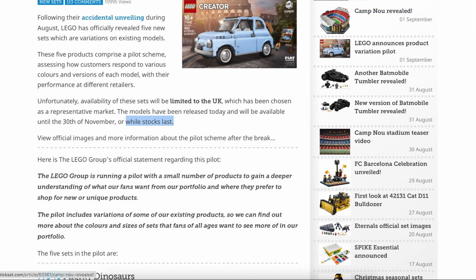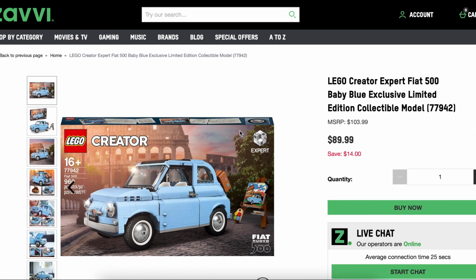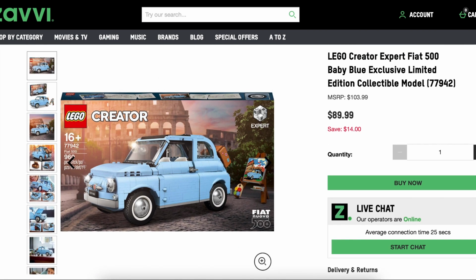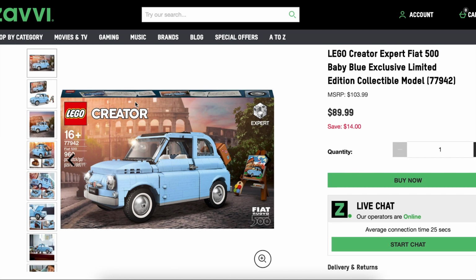Now, if you are in the US, Zavi does have this available. So if you're interested, you can pick it up on Zavi.us. And interestingly enough, they have seemingly no limit to the quantity that I can find, or basically any reasonable limit. So it will be interesting to see how the fulfillment of orders goes for this set. It also makes me wonder how many sets are actually produced. Still a lot to see in how this plays out.